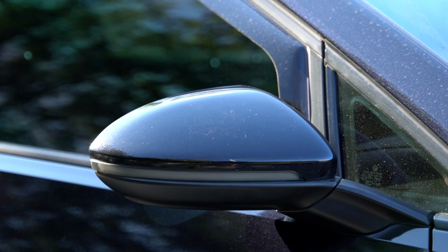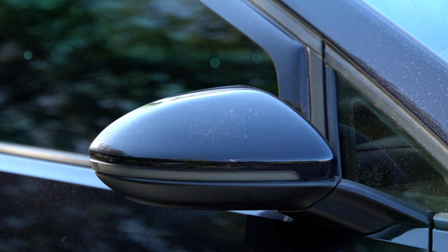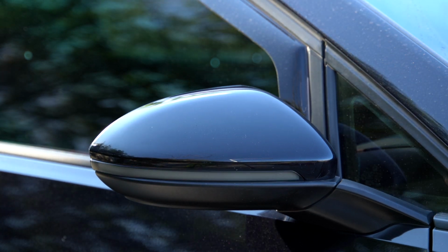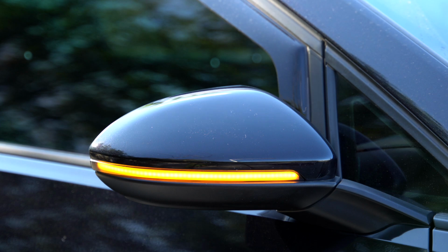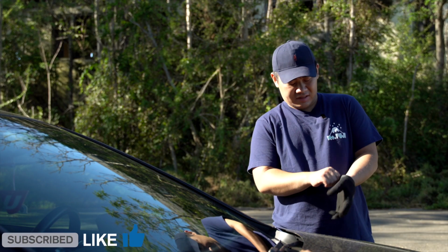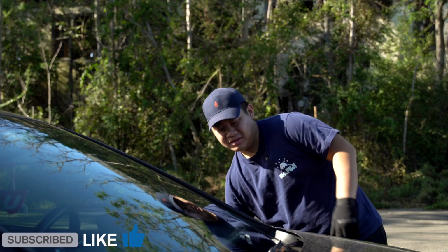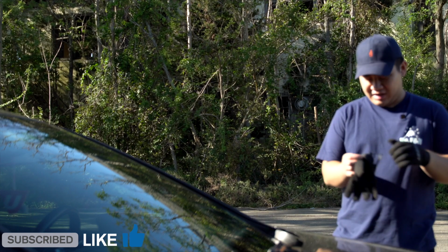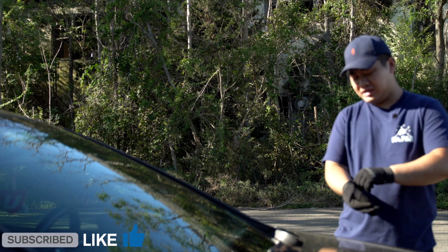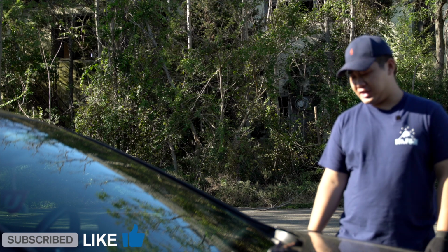Yo, awesome. And that is it. Look, it's pretty awesome. Lock, unlock, put on some hazards. And yeah, that's pretty much it for the install and my review about it, or not even a review, you guys. Just see for yourself if you like it or not. Now I gotta go ahead and do this side, which I wasn't expecting. I thought I could just do that one side, that they were the same, but I guess not.